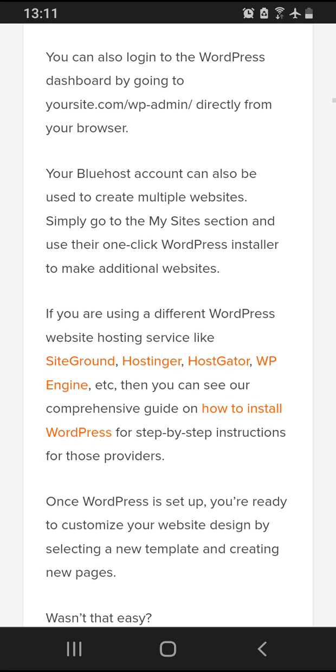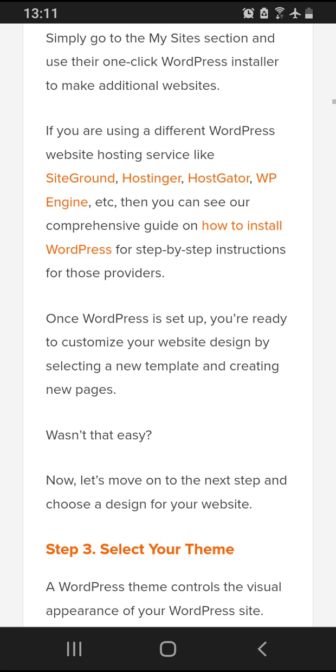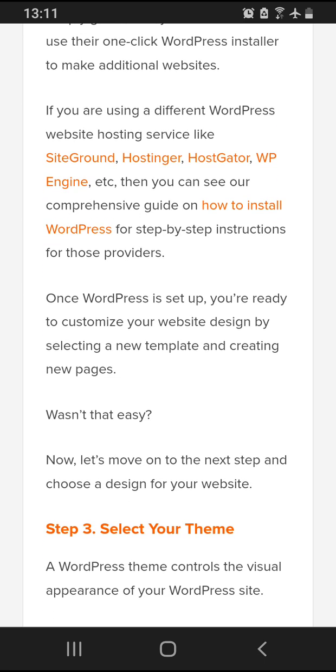Okay, your Bluehost account can also be used to create multiple websites. Simply go to the My Sites section and use the one-click WordPress installer to make additional websites. If you are using a different WordPress website hosting service like SiteGround, Hostinger, HostGator, WP Engine, etc., then you can see our comprehensive guide on how to install WordPress for step-by-step instructions for those providers. Once WordPress is set up, you're ready to customize your website design by selecting a new template and creating new pages. Wasn't that easy?